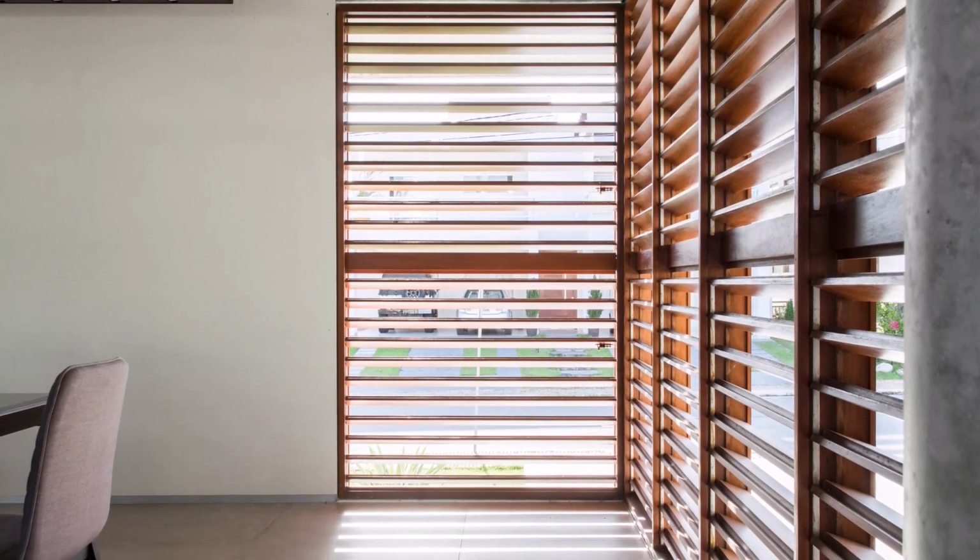The house features a neutral color palette and contemporary decor. White walls are paired with concrete ceilings and floors, with wooden accents lending a touch of warmth to the home's minimal interior.